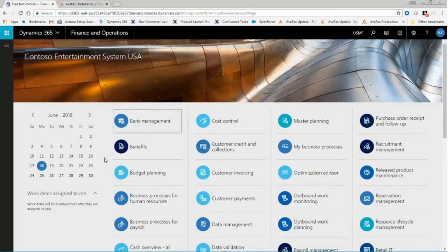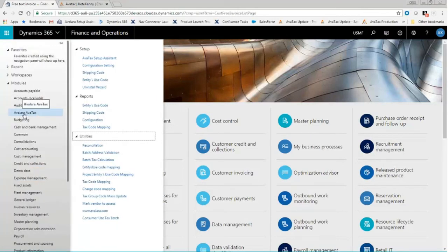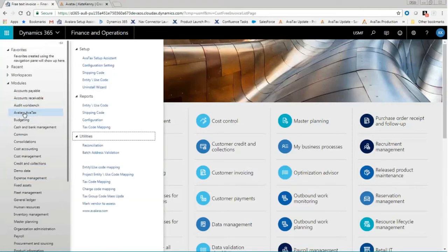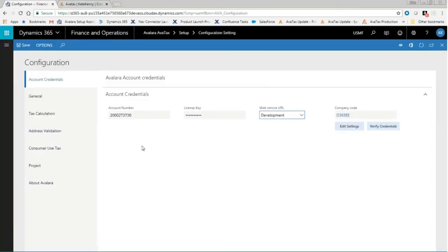Within Dynamics 365, you can see that Avalara AvaTax is a module within the solution. There's really a lot of configuration settings here, but I want to let you know that the setup, we make it very simple for you through the Setup Assistant. Now this company's already been set up, so I'm going to show you a little bit about the configuration settings, and then we're going to go ahead and talk about the features within the solution.